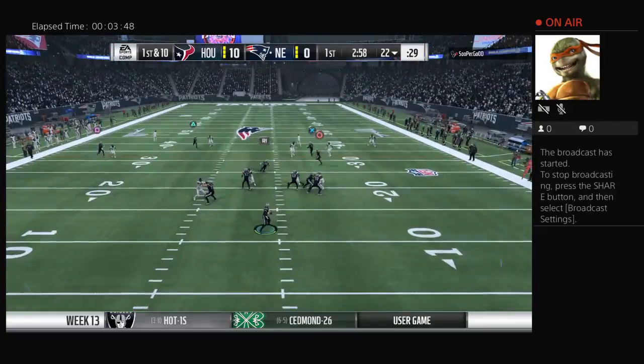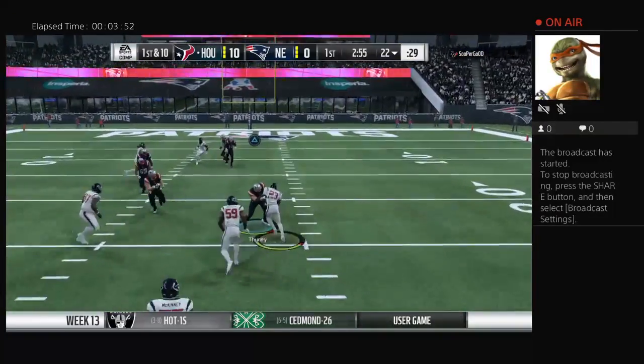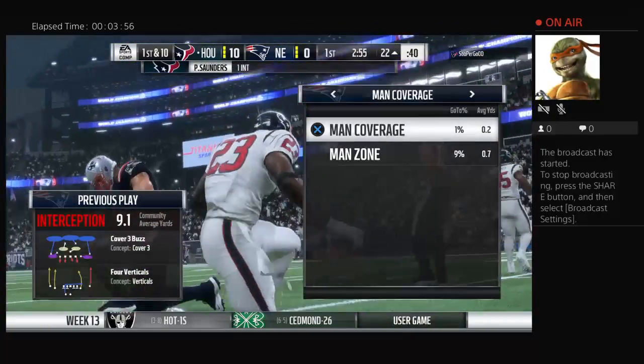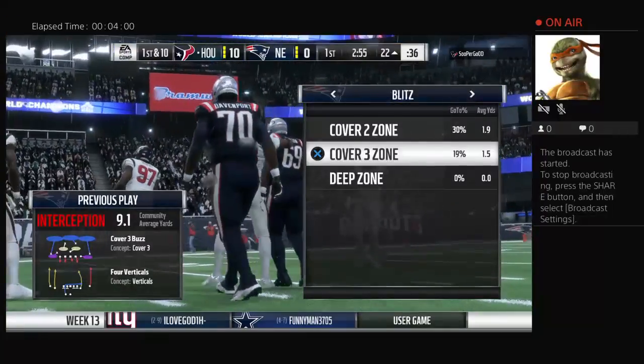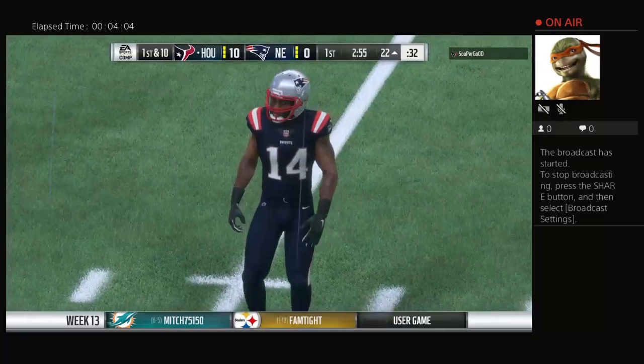On first down, Garoppolo. And for the 4th time tonight, it's an interception. Picked off at the 28. And this one will be brought back to the 22. We haven't even escaped the first half, and he's already thrown 4 picks.